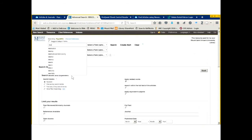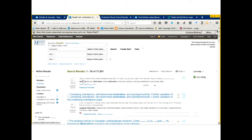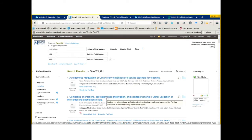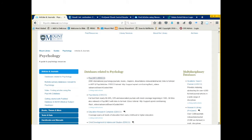But I can then go back up to the top and do that search. And then all of a sudden, I'm getting exactly those empirical studies on the topic of motivation. And I can see here the subjects that motivation is being listed under. So that's definitely one tip I would say: visit your guides and take a look at the top database that's listed.